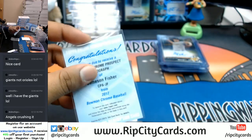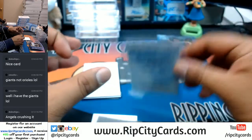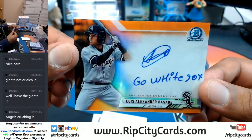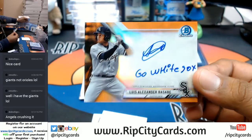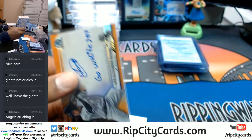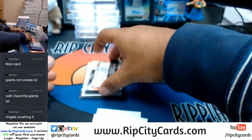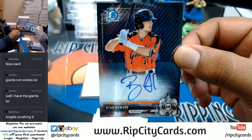Going to the White Sox as Dole Whips. I'm inclined to believe him. I think he's a good dude. This one for sure going to the White Sox though. Number 23 out of 25, go White Sox. Luis Alexander Baza Bay. That's a nice card. For the Giants, Ryan Howard with the auto. There you go, Chris Fitz.